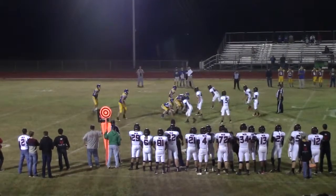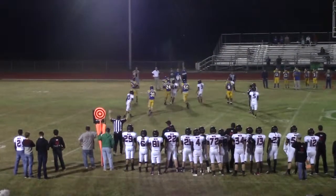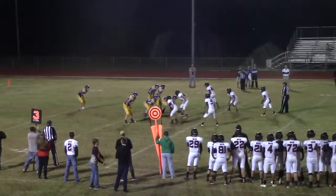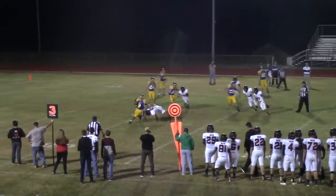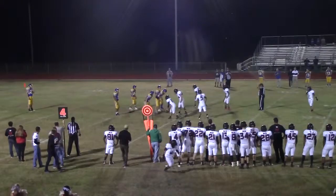Interception return, so we'll see what they come out with. Now they come out with a Jaybird formation, send the guy in motion. Looks like it should be a legal procedure from this Greyhound defense. So let's see what he decides to audible up to. They're going to go quick dive up the middle, and Little B's going to be the runner. And it looks like they're in a pop formation.